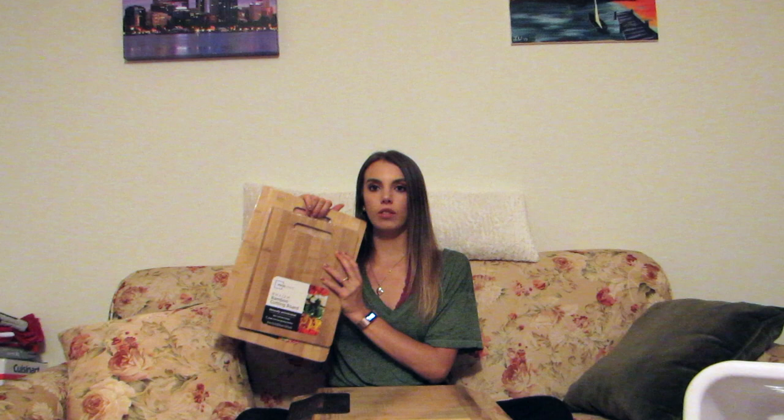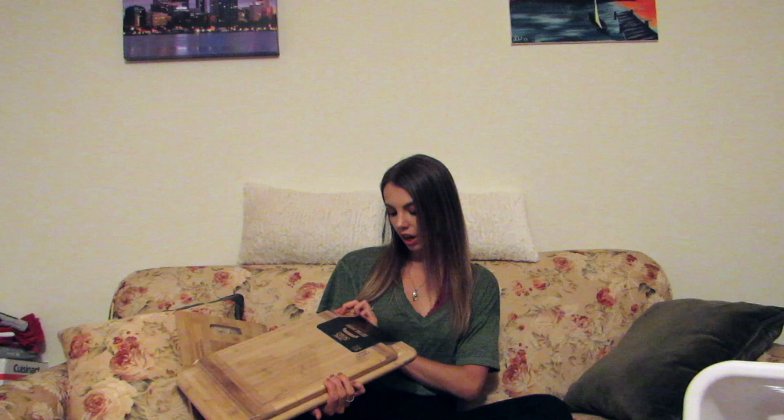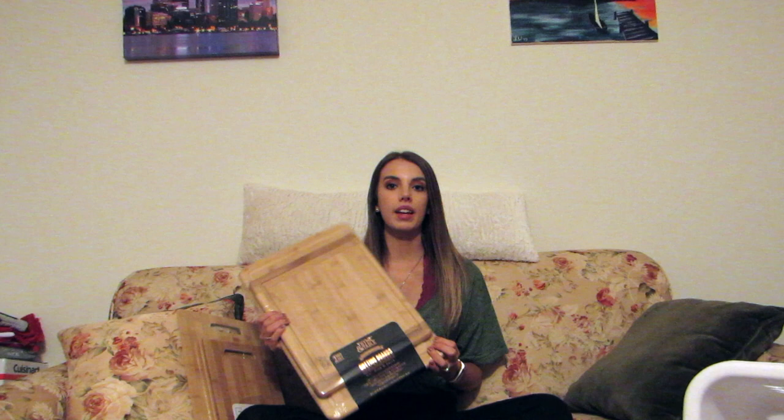And I also got these amazing cutting boards as well. Again, they are bamboo. One is 18x12, and the other is 13.5 and 11.5. Again, various sizes. See, I have four, and I'm so excited to have all four, because you never know when you're going to need more than one cutting board.